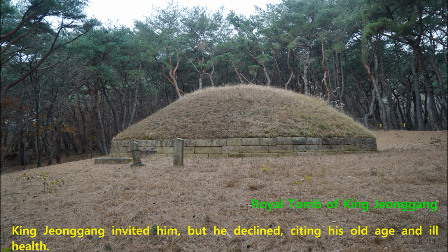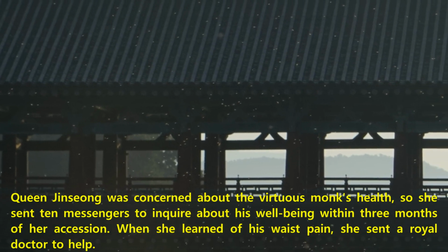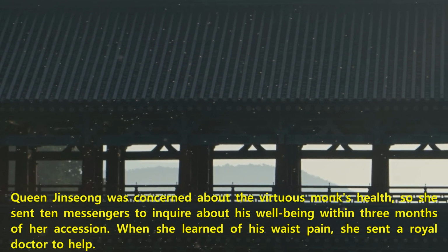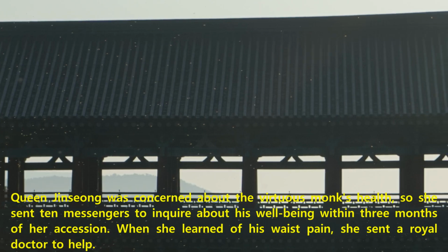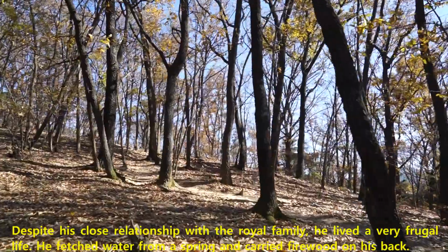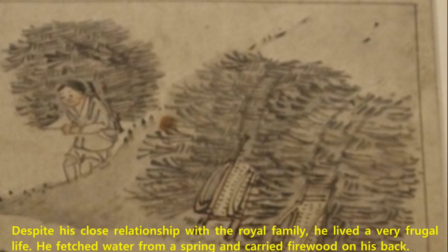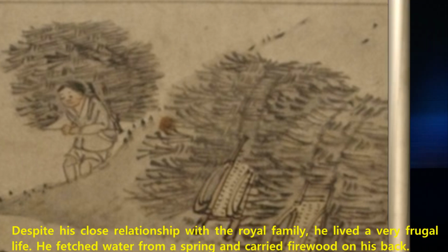King Jeonggang invited him, but he declined, citing his old age and ill health. Queen Jinsong was concerned about the virtuous monk's health, so she sent 10 messengers to inquire about his well-being within 3 months of her accession. When she learned of his waist pain, she sent a loyal doctor to help. Despite his close relationship with the royal family, he lived a very frugal life. He fetched water from a spring and carried firewood on his back.